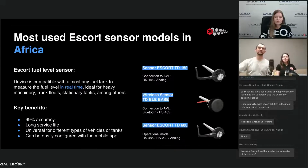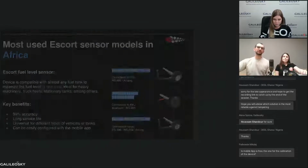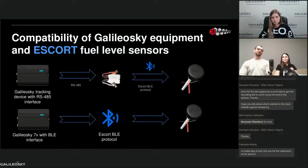Sure. You mentioned a few words about the protocols and connectivity. When we talk about the wired solutions, it's quite obvious. We are all used to this. Each sensor comes with 7 meters of wire harness, which we have to run through the frame of the vehicle and then connect to the GPS tracking device. That could be analog input, RS485, our favorite, RS232, frequency and impulse interfaces, if I remember this correctly.